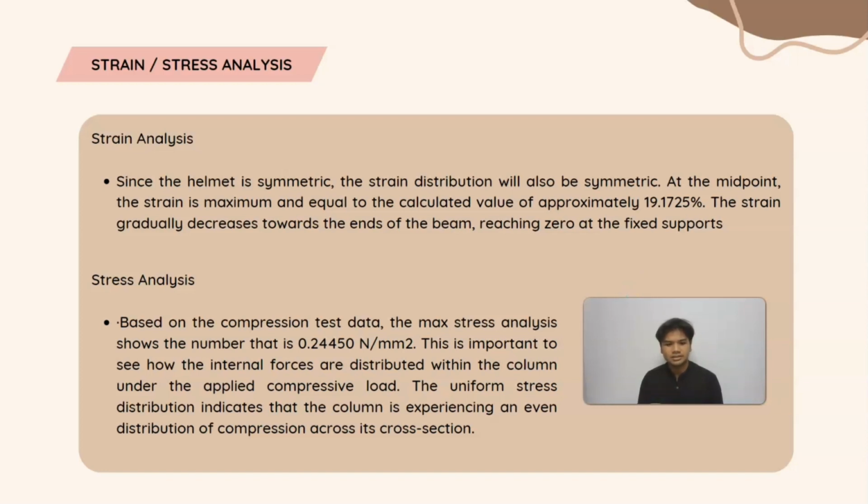Next, for the stress analysis, based on the compression test data, the maximum stress is 0.24450 Newton per millimeter squared. This is important to see how the internal forces are distributed within the column under the applied compressive load. The uniform stress distribution indicates the column is experiencing an even distribution of compression across its cross-section. This analysis is crucial for assessing the structural integrity and designing the helmet to withstand the applied load within the acceptable stress limit.